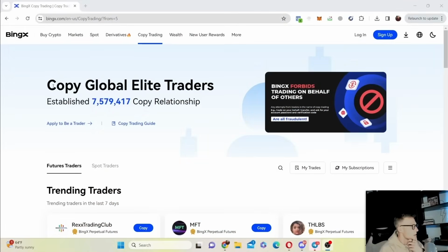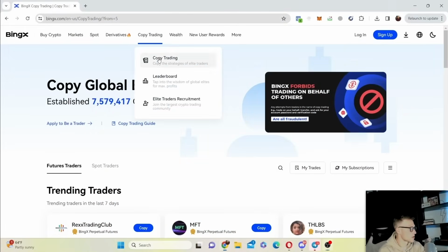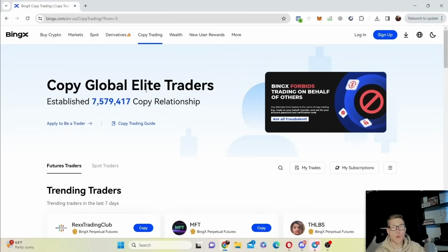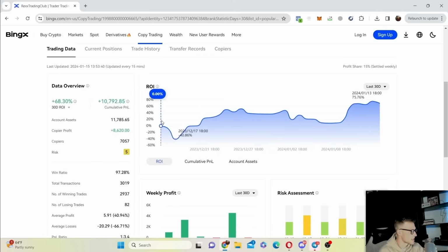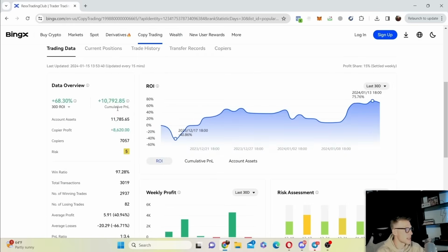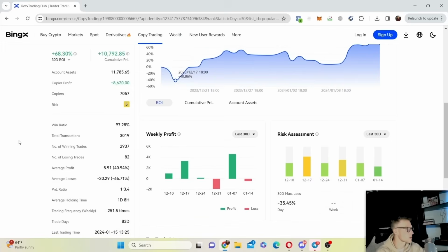Okay, so we jump in on BingX exchange, we go to copy trading and see who we want to follow. If we look at the trending traders and let's say we pick the first one, let's see the stats. So in the last 30 days, he made more than 10,000 and his account assets, basically capital, is sitting at 11,000, which is not bad.